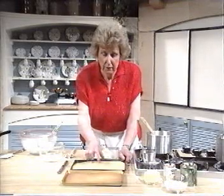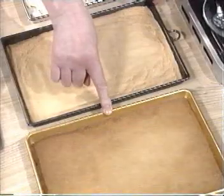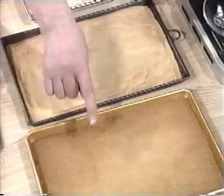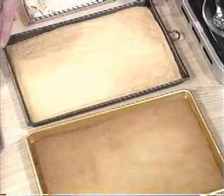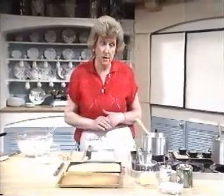And just before we leave this, have a look at this one. This is the same mixture, but the margarine was melted in a pan and the ingredients stirred in. Not quite such a crunchy texture, but easier to do if you don't care for all the beating. Now that has to be cooled down, and then I'll go on now and make the toffee.